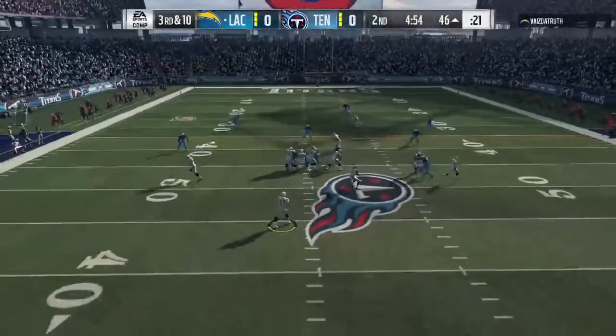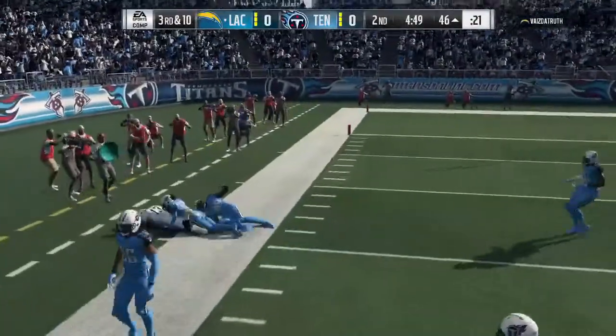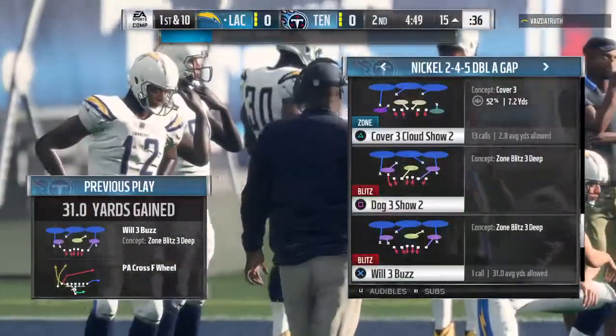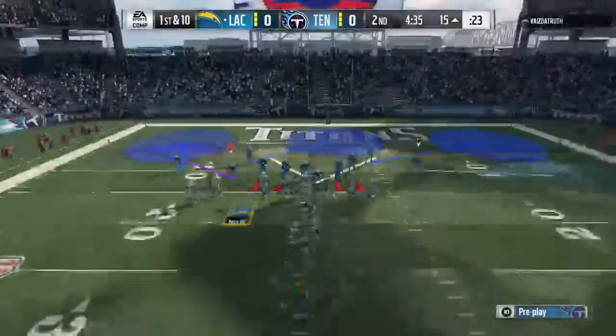On third down, Rivers. Open man, it's Allen. And he's going to be out of bounds down inside the 20 at the 15. A big gain of 31 on third down. A nice little completion there by Philip Rivers.